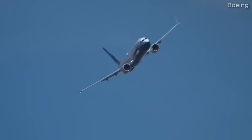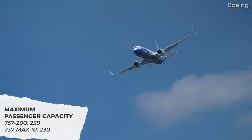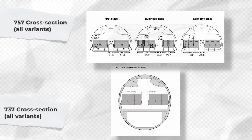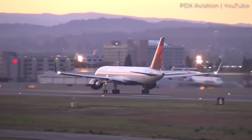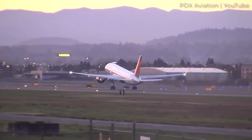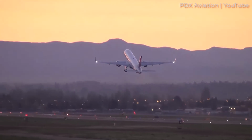And so when it comes to passenger capacity, we can see that the MAX 10 essentially matches up with the maximum number of seats that the 757 can accommodate. Both jets are narrow bodies, with economy class having the ultra-common 3-3 layout. So particularly for those shorter missions where runway length isn't an issue, it would appear that the MAX 10 works well to replace the old 757s. But let's continue looking at the data and the other metrics of the two jets.